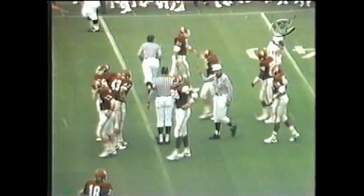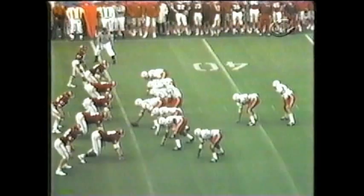First and 10 at the Oklahoma 36. Frosty Anderson is in the lineup, split to the near side. There's the Rambler. Can't he move? Jeff gets first and 10. Cornhuskers, 3:59 to go in the game. They trail by three. Look at this run. Johnny Rogers slipping away, falling to the 15.